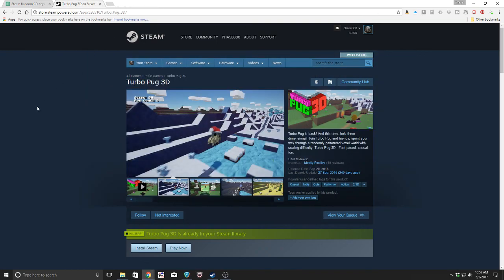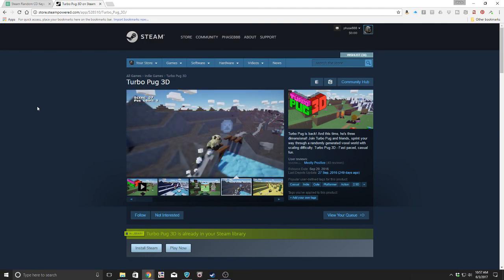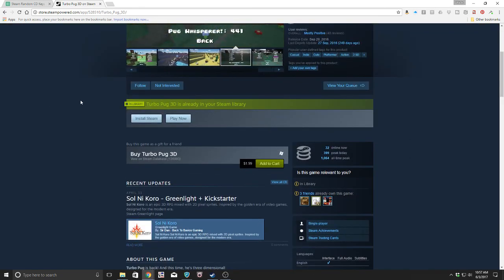Alright, and the ultimate ending game I got, Turbo Pug 3D. Turbo Pug is back, and this time he has 3 dimensions. Join Turbo Pug and his friends. Sprint your way through randomly generated voxel world with scaling difficulty. Turbo Pug 3D, fast-paced, casual fun. 32 online now, 399 peak today, 1064 all-time peak.